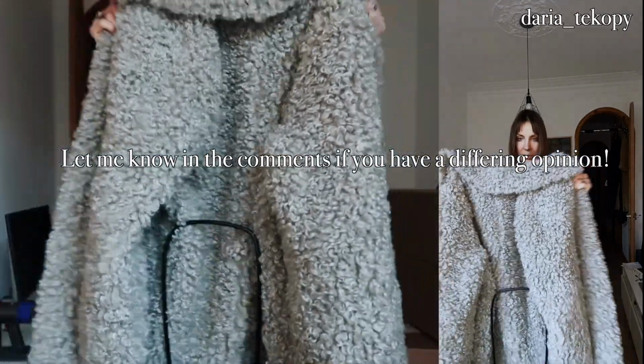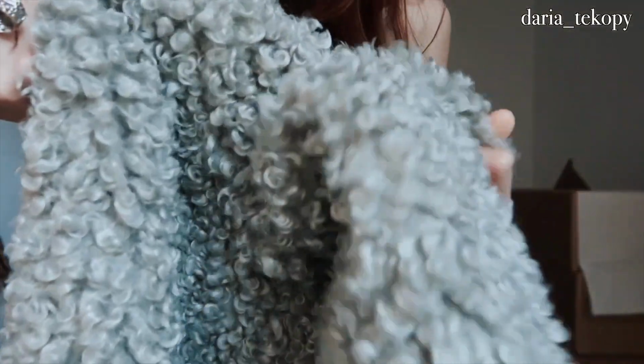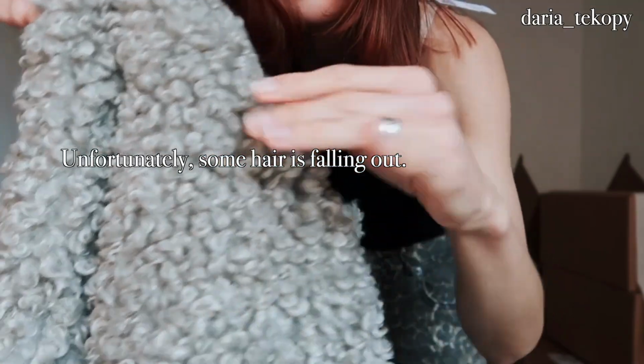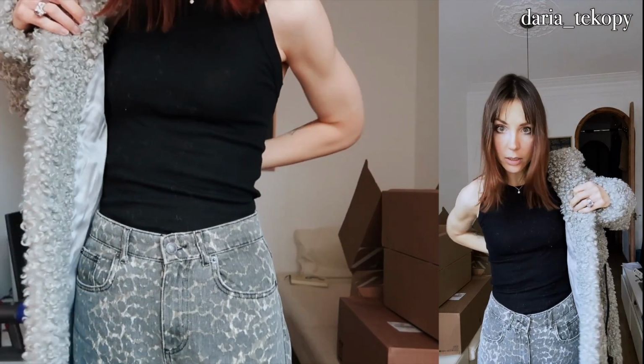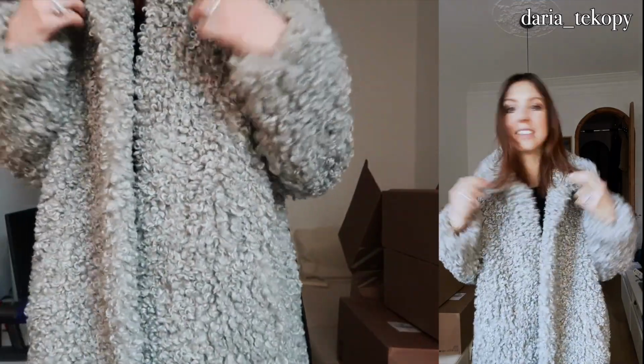This is the first one. It's in a grey color. It has a very nice texture. Unfortunately, the hair goes off a little bit, not too much. It looks vintage, I would say, because of the color. I think I had something like that when I was like 2 years old. So this is the vintage color.